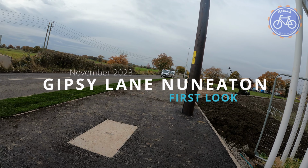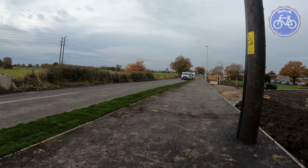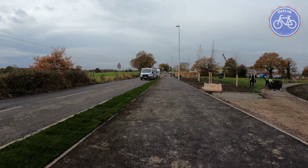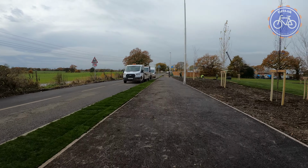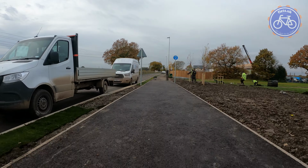Hello, Bicycle Ben here, and I am taking a look at the new active travel infrastructure that's been provided on Gipsy Lane in Nuneaton as part of the rebuild and realignment of that same road to support the new housing estate that is being developed in this location.